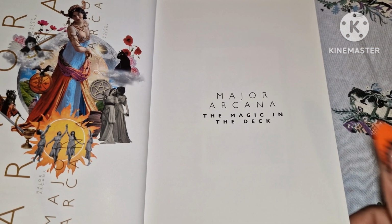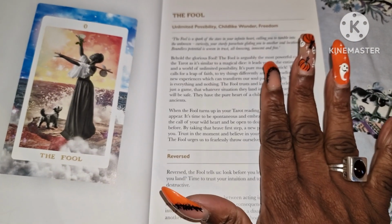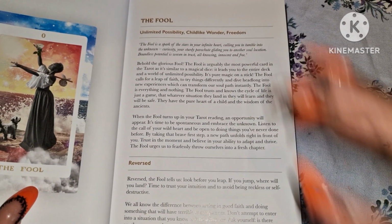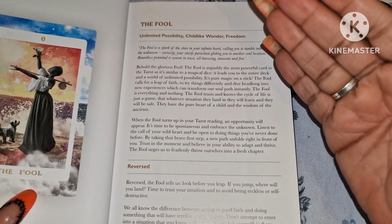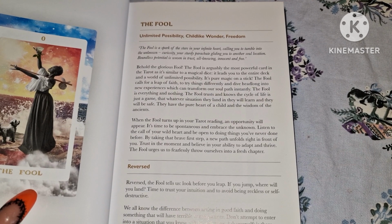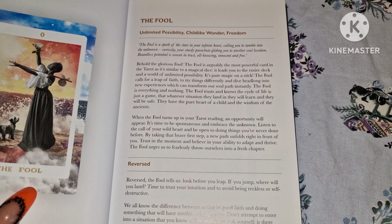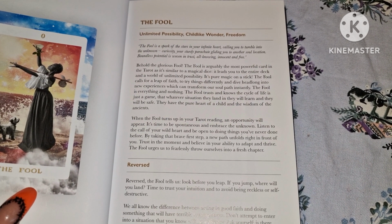So she goes to the major arcana, the magic in the deck, and what I like about the layout of this is that you get a full colour picture of the card. You get the archetype's name, so for example the Fool, and then in 3 paragraphs it gives you the author's take on the Fool, and then it gives you the reverse meaning. So I will read you the Fool card just so you've got an idea of how this book is laid out. The Fool is a spark of the stars in your infinite heart, calling you to tumble into the unknown.